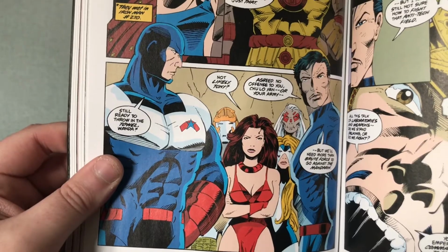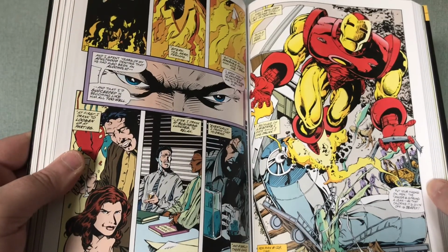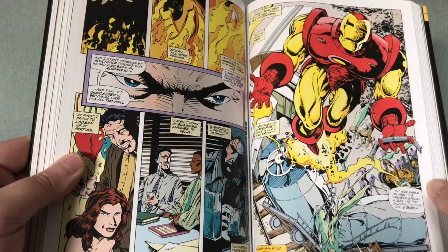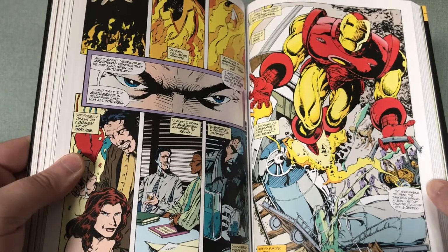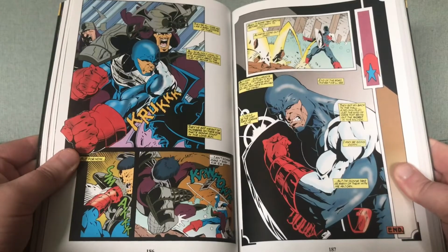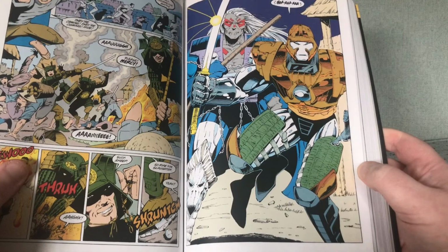The art is inconsistent throughout this entire epic collection, much as it is for Force Works and War Machine's books. This is a really, really bad editor. There is some outrageously shocking, shoddy art, and then some that is totally alright.